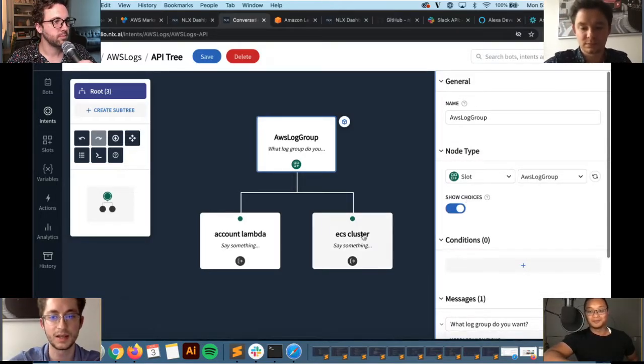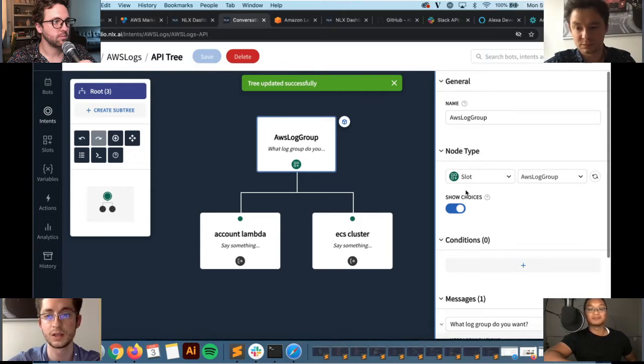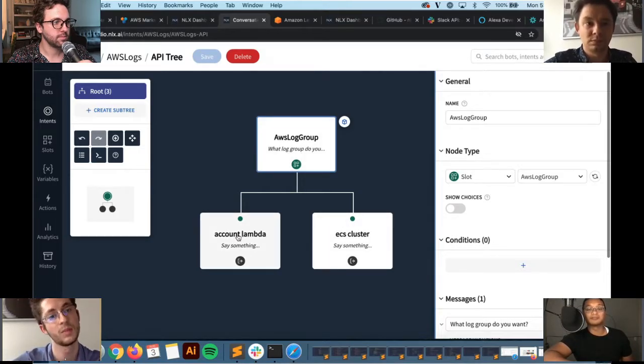Yep. And then you'll see that it splits them into choices. That's not, let's say, necessary. So I can essentially not show the choices, and right now this will essentially just capture the slot and do nothing with it. But let me go back to the intent to show you something else, because whenever you say you want the logs for something, you're also thinking a timeline, right? You want to say, let's say, I want the latest 30 seconds because something just went wrong right now and I don't know why. Or maybe you want the last day.